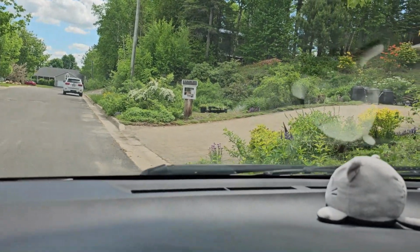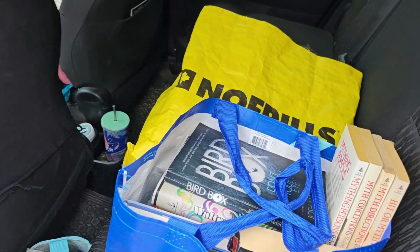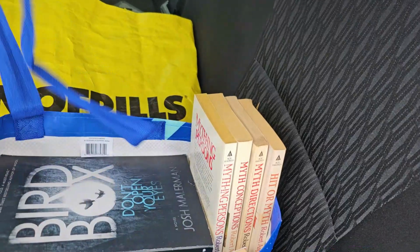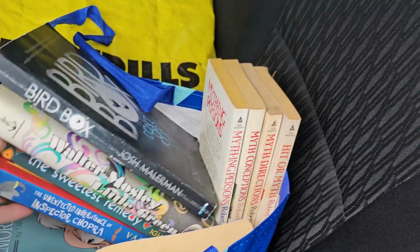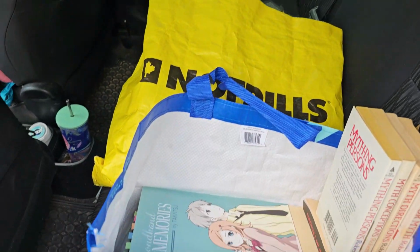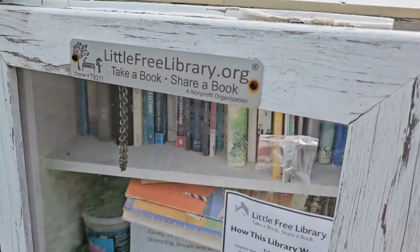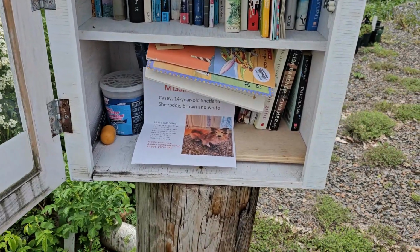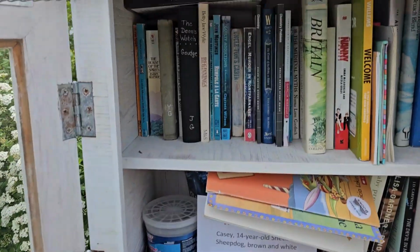We're at our first one. Here's my bag of books. I think I'm gonna aim for like 5 books in each one. So I'm gonna grab them and then record again. Go. That's not something I like to see. That's too bad. But let's see what's in here.